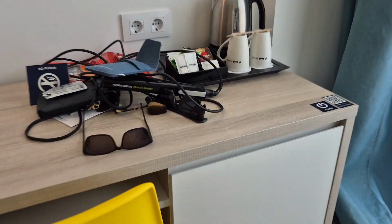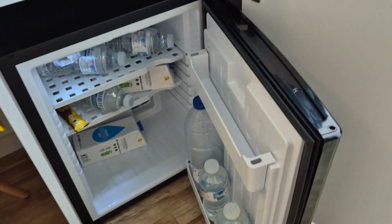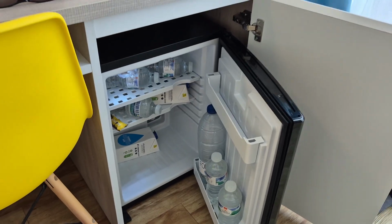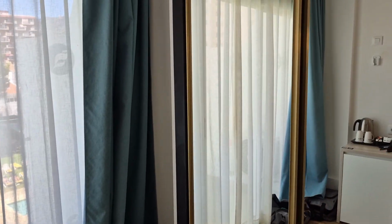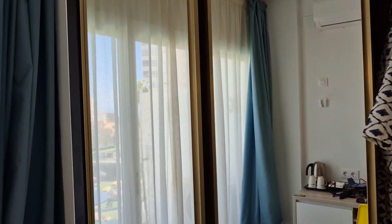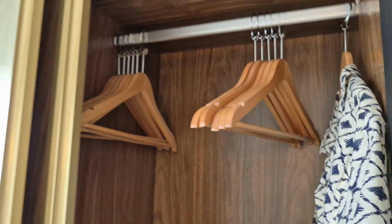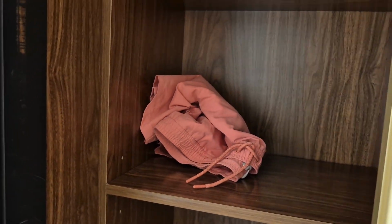So as I said, we've got the fridge here, usual standard thing. We'll just have a quick look at that. So yeah, holds quite a few bottles of water, which are much needed at the moment. We've got a double mirrored wardrobe here then. It's got the usual safe, which you can use with a deposit. We've got quite a few hangers there and a few storage sections then where you can put your folded clothes.